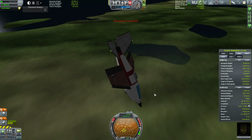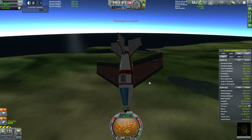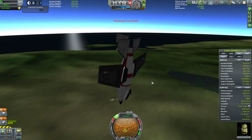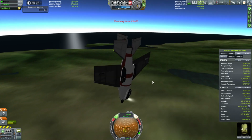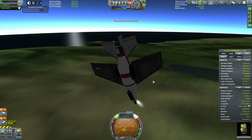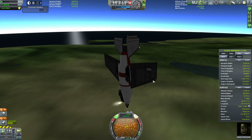Uh-oh. Hitting the crew G limit. Let go of the buttons. Let go of the controls. Just let it naturally damp itself. Okay, apparently naturally damping is not working. At least it is slowing down. We are about to go subsonic.